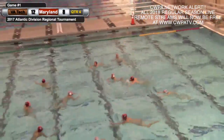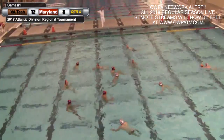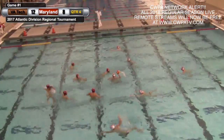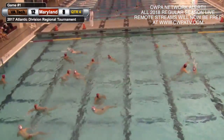It's now Virginia Tech in the dark caps 12, Maryland in the white 8 with a couple minutes to go. El-Sabaye definitely needed that one. Now it's a 4-goal lead. Ends the 5-0 Terp run. Still not out of it, but we'll have to get quick ones.